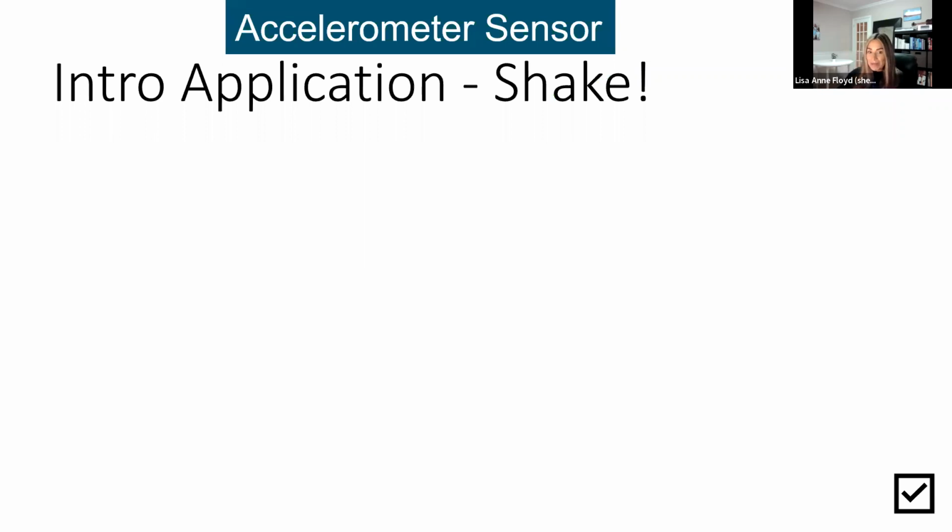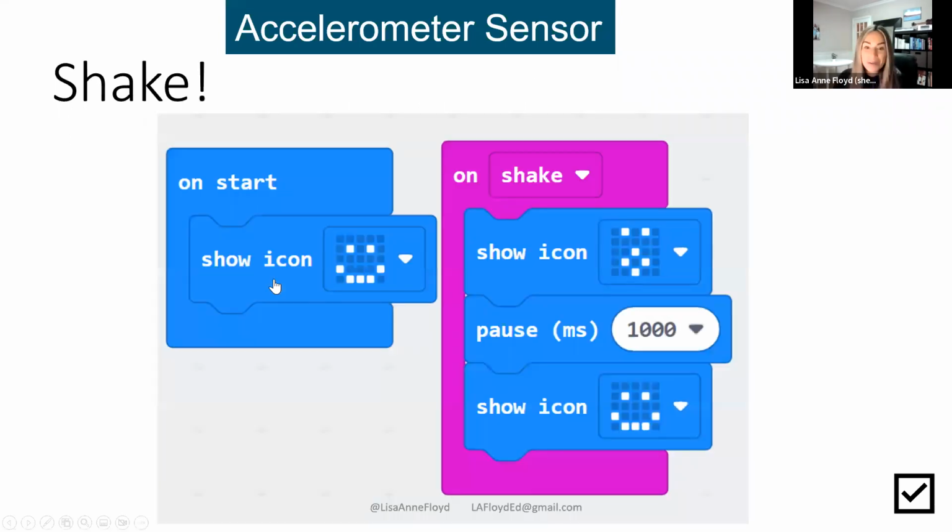So the first application we're going to use is going to make use of the accelerometer sensor. It's more of an introductory application, more for fun, but it does include some output, and we are using the accelerometer sensor. So I always like to do a different introductory application every time I do a webinar or whenever I visit classrooms. So for this one, we're going to make it so the microbit will have a little smile on it. And then when we shake that thing, it will have a surprised look.